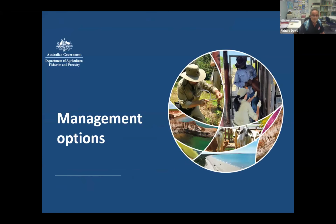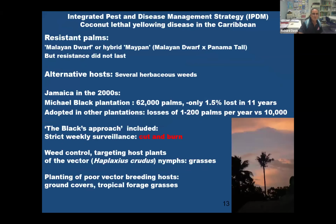Management options. There's a lot of interesting work done in the Caribbean towards the end of last century. Basically the management was relying on things like host resistance. They identified alternative hosts, the other plants that the phytoplasma is infecting. And there's a nice example that people talk about from the 2000s in Jamaica, the Michael Black plantation, which is just a study test case that really reduced the losses, as you can see on the screen there.